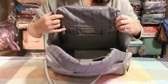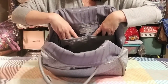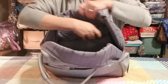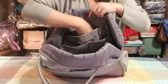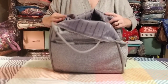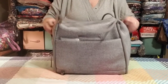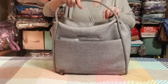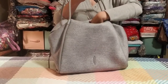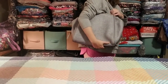So, on this side back here, you get two really good sized mesh pockets with the elastic around the top, and then a really good sized zipper pocket behind those. So, I love this bag. I told y'all I don't need any more totes, and that's true. Lord knows I do not need more totes. And in my head, I was thinking, oh, I can just use this as an oversized tote. It'll be super cool and slouchy, and it'll be awesome.